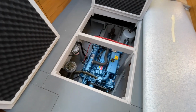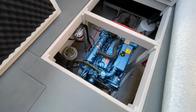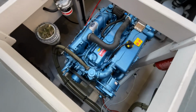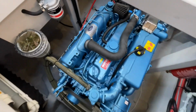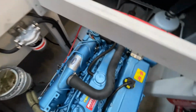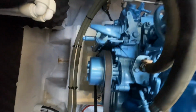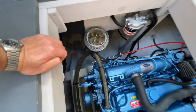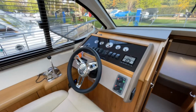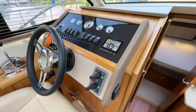The boat has very low hours, and I really just wanted to lift the floor up in the saloon and show you. I think that's evident when you look at the engine. It all looks absolutely immaculate, as you'd expect with the hours that the boat's done, and also how immaculate the bilge is on this boat. So I'll just get you down in there, but I think you can see everything's really clean and tidy as you'd expect. Usually our sales boats are out of the water, but this one's still in the water.